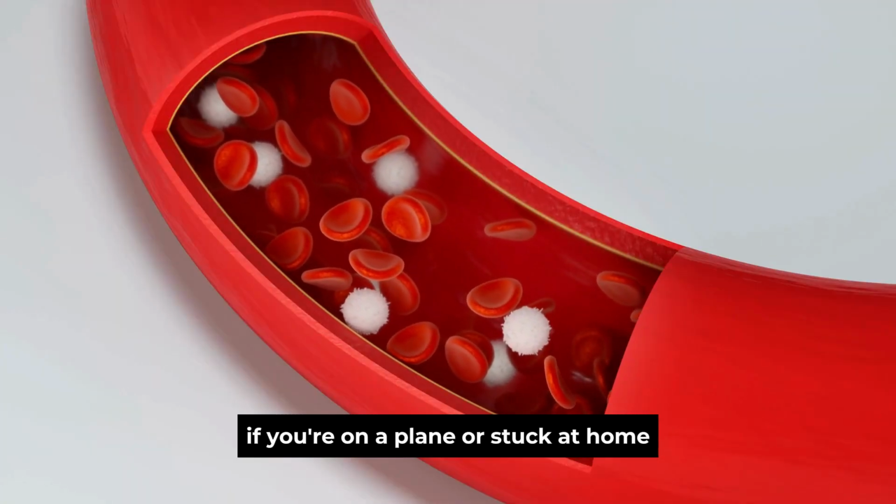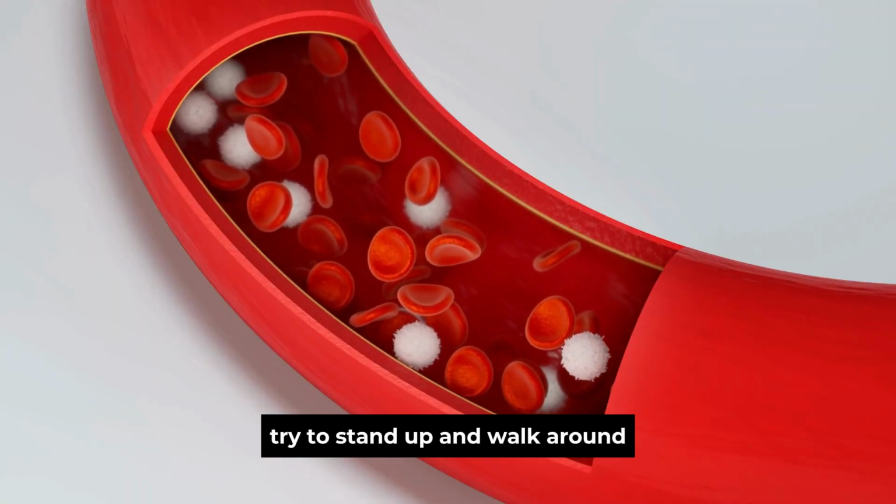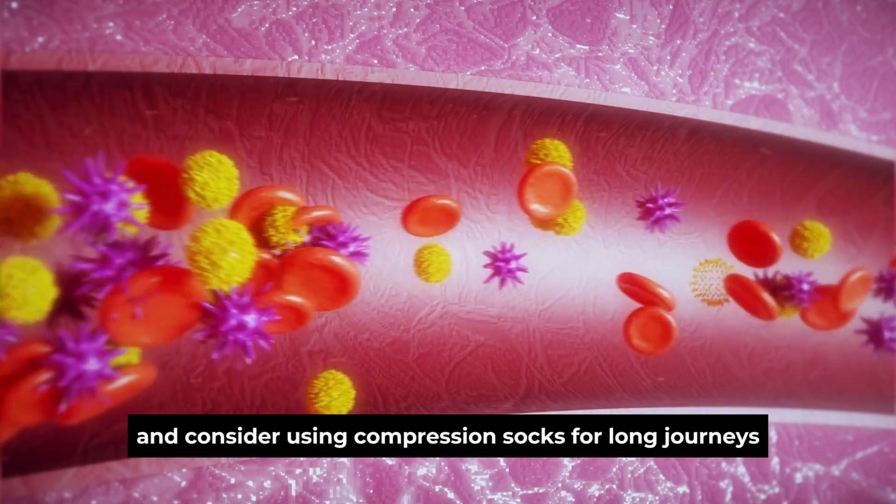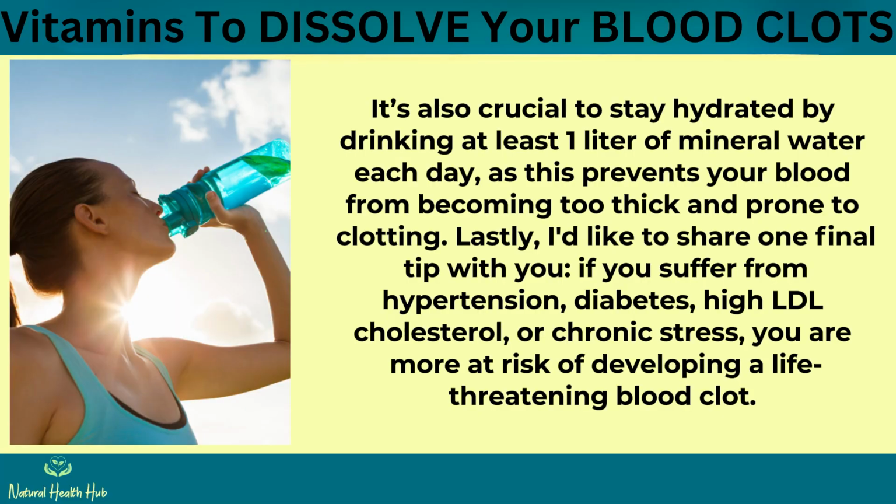If you're on a plane or stuck at home, try to stand up and walk around at least once every hour and consider using compression socks for long journeys. It's also crucial to stay hydrated by drinking at least 1 liter of mineral water each day, as this prevents your blood from becoming too thick and prone to clotting.